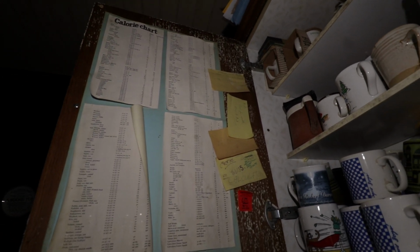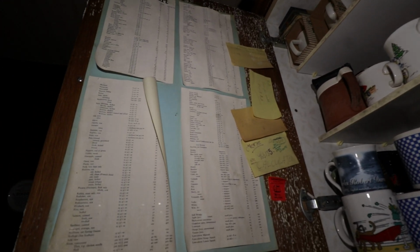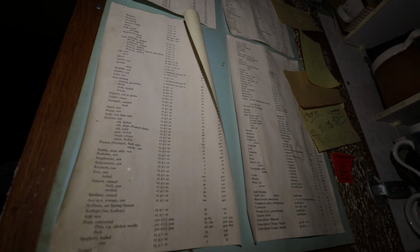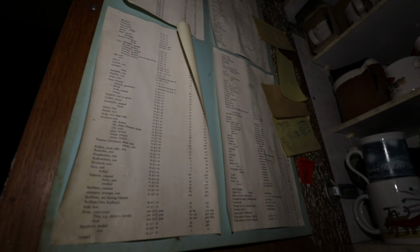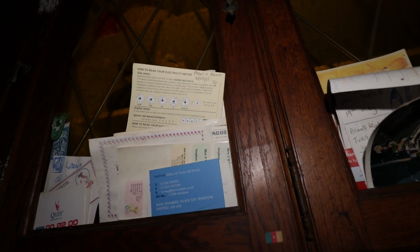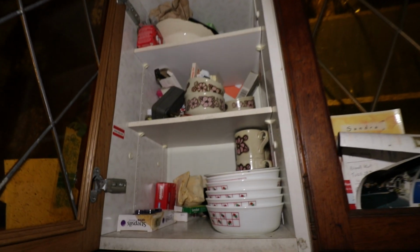Bloody hell, even got some yellow sticky notes here. It's got all the weights of the food and the calories. That's mental. How to read your electricity meter, dated in 09. It's got a yellow tint to it. Plasticky stuff.